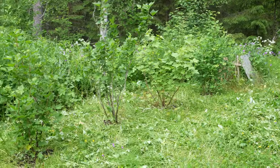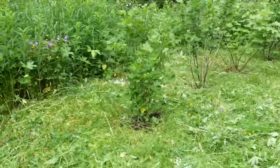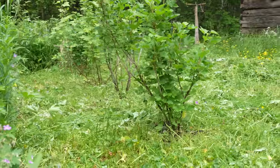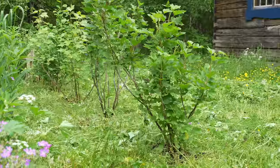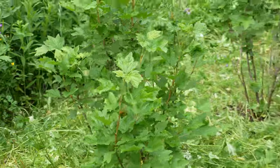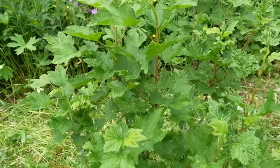Would you look at that? Doesn't it look a bit better? I can actually see there are berry bushes. And we have four bushes, but we have three different kinds. So this is, well, let's see.